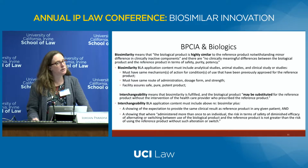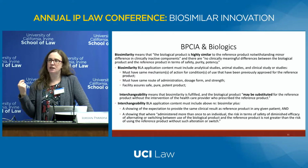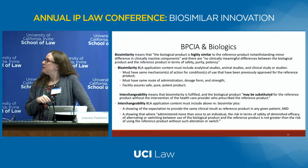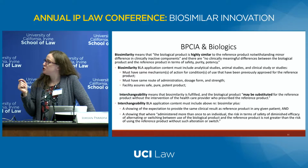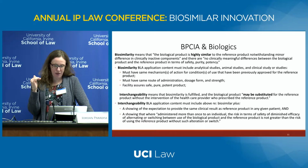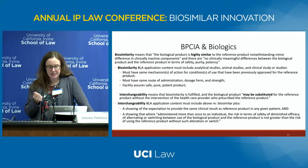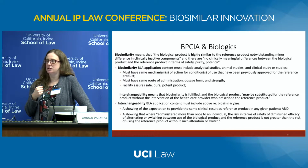Now, interchangeability is defined as biosimilarity plus, right? It's biosimilar, it's highly similar, plus the FDA is confident that you can substitute this product without any harm to an individual patient. Now, the statute lays out a very simple two-part provision here, that there is necessarily a showing that there's going to be the same clinical result. And here's the language that's specifically in the statute, the risks in terms of safety is not greater than the risk of using it without such alteration or switch.